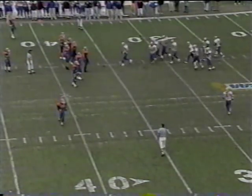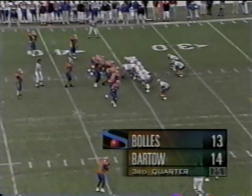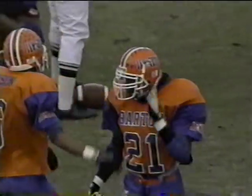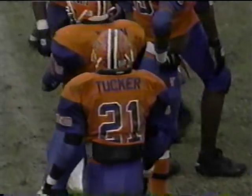Reese now 4 carries, 24 yards. 6-yard average, and he picked up his average there. Second, they'll hand off to Reese again, and he hits the first tackle and spins to the inside, but Al Donald did not wrap him up. Finally brought down by Maurice Tucker. It'll be a third down and a short 2.